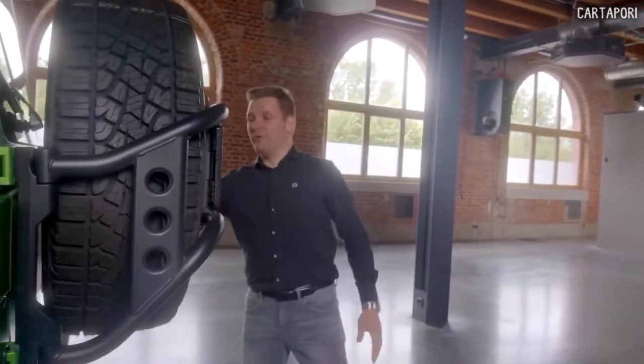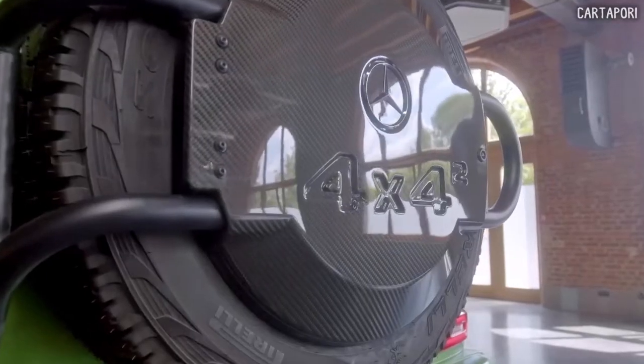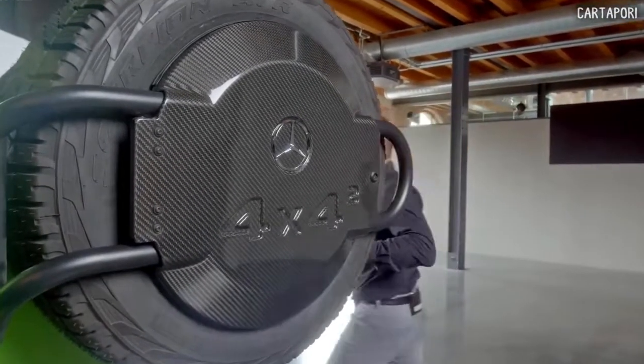It's the cover of our professional spare wheel holder with the typical 4x4 squared lettering and a full-size 22-inch spare wheel. Hey, and you know what? I really love that sound.